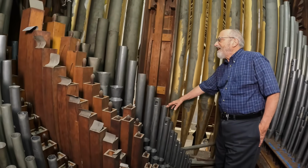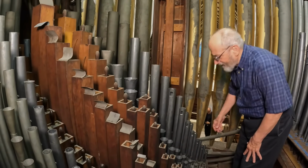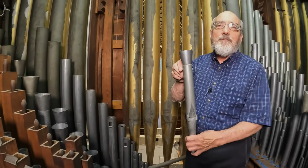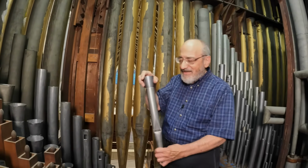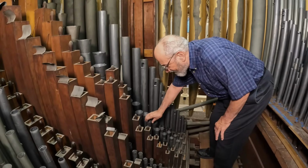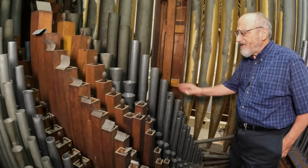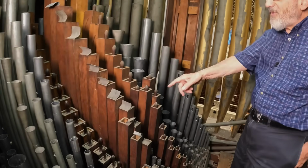There is a small 8-foot. One of my favorite stops is the 8-foot bell diapason. It's the diapason with a bell on the top. Gives it a particularly lovely sound, and those pipes are really heavy. And then there's, I think, a 4-foot of some sort, the doppel flute, a 4-foot harmonic flute, a melodia.